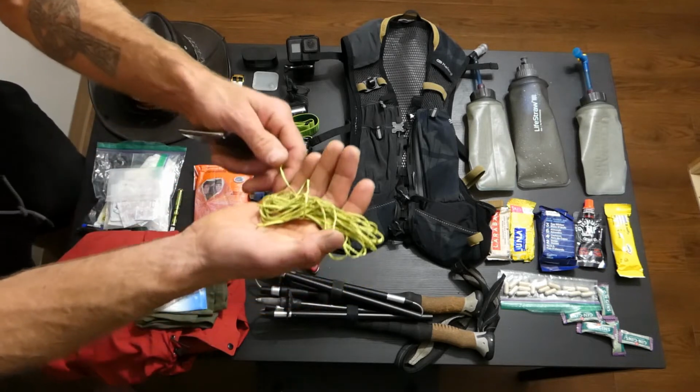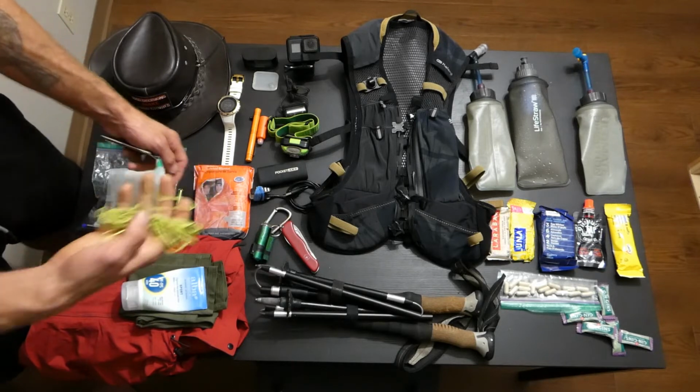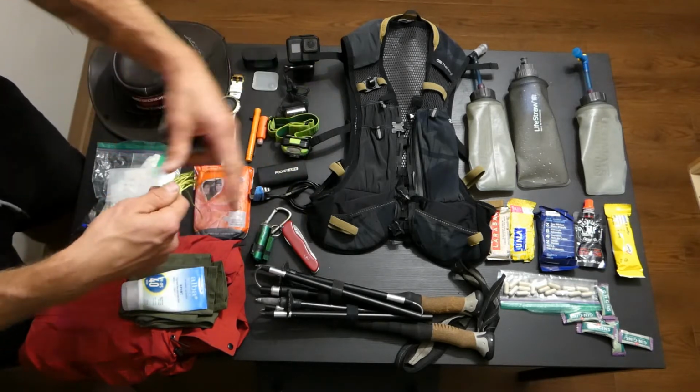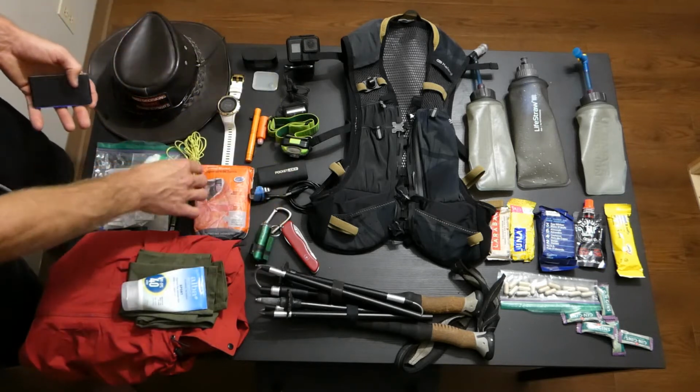I've got some decent solid cordage here. I've got 12 feet of it, so I can use that to hang that up if I need to, or I can use that to fix my pack. I can use that to fix my laces on my shoes. Lots of different things for that.